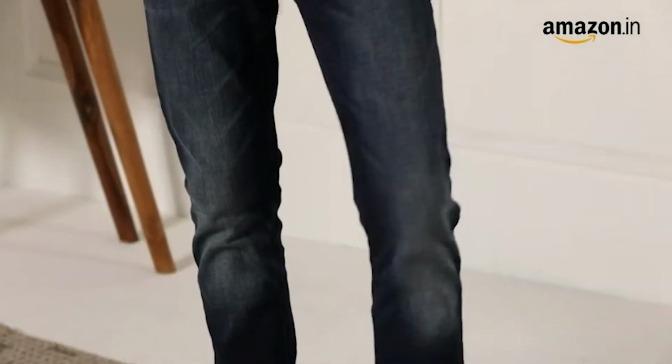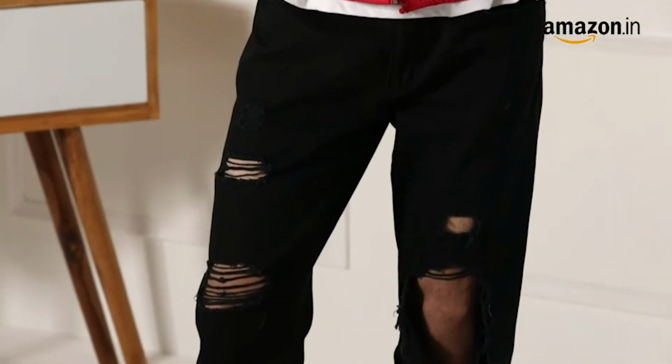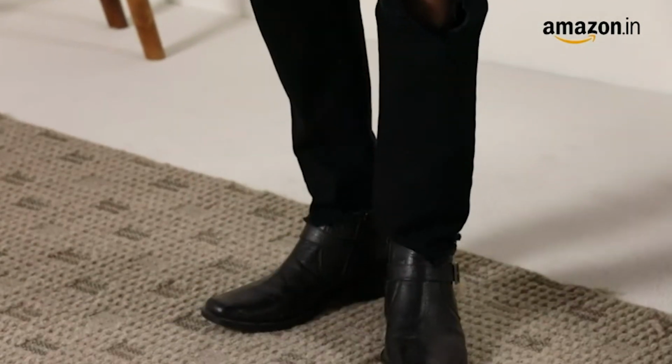Style this jacket with blue jeans and a shirt, casually hang out with your friends. You can also pair this jacket with a t-shirt, jeans, and boots to go skiing on the mountains.